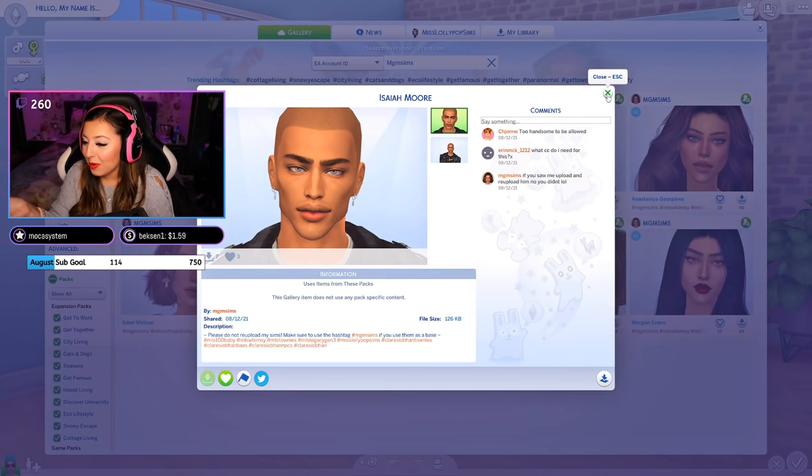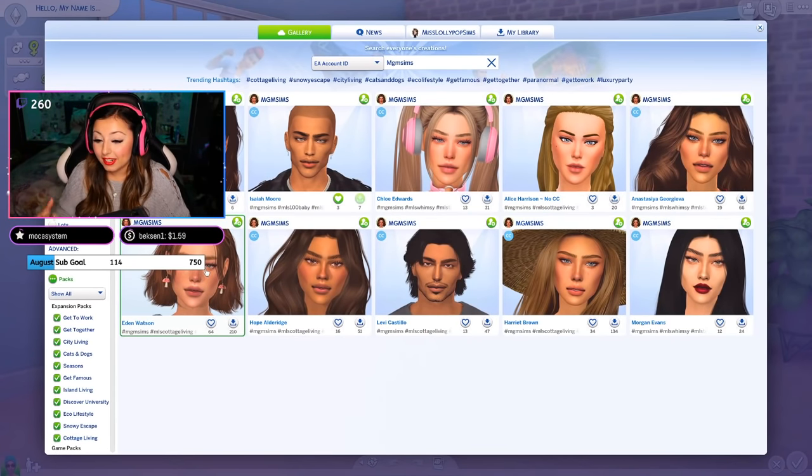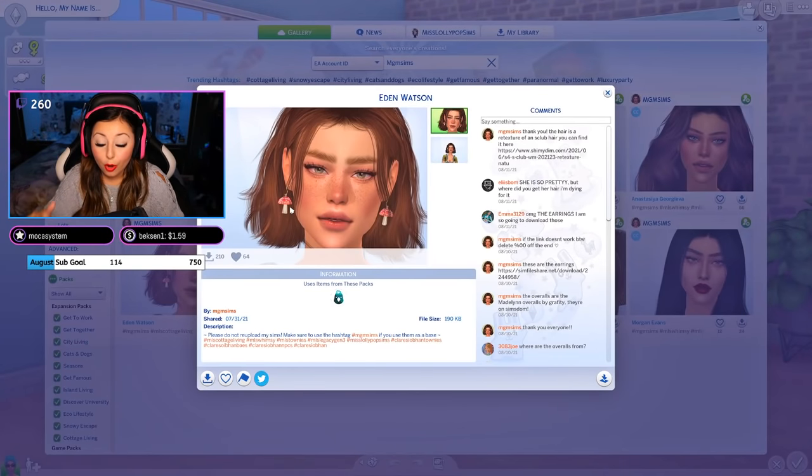Is she not follow worthy? Yes, she absolutely is. We told you her Sims look amazing. They're gorgeous. Okay, to be honest, I think Eden is my favorite. She is immediately standing out to me. She suits the vibes. Those earrings are gorgeous.